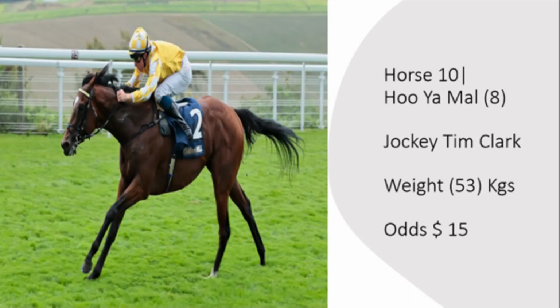Horse number 10 is Huya Mel, who was the big talker here during the week. Fourth up with a bit of fitness under its belt from barrier number 8, Timmy Clark with the 53 kilos. I don't know what the booking of TC means, if it's going to go forward. I don't know about this horse. I don't think he can win, and I'd be surprised if it finished top 10.